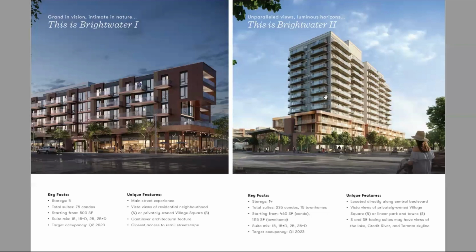Incredible demand for this project. Again, it's on the water. It's a master plan community. It's your first opportunity to get into it. There's no wonder there's demand around it.